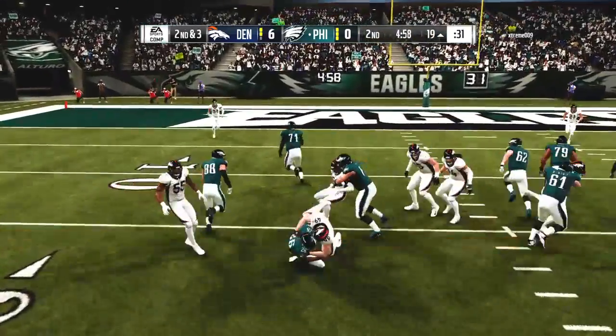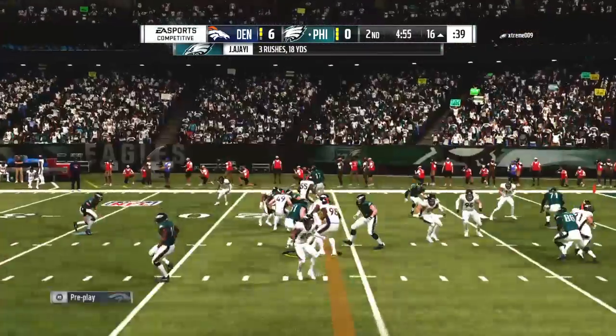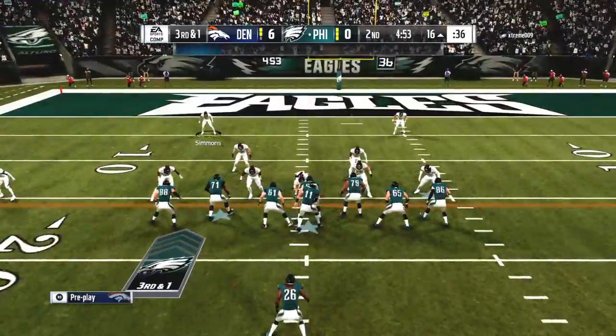They stay on the ground. Again, it's Ajayi. He'll get forward for 3, down to the 16-yard line.